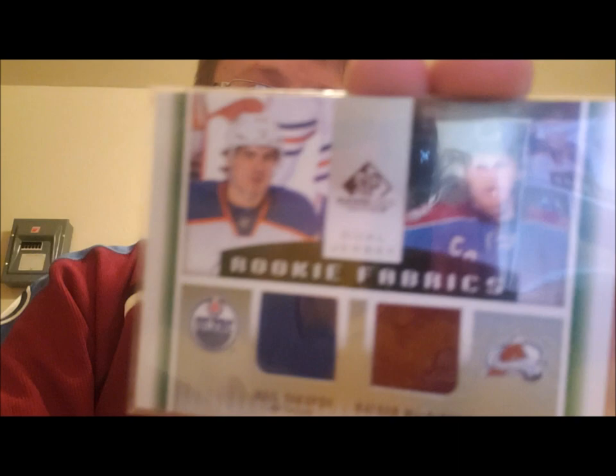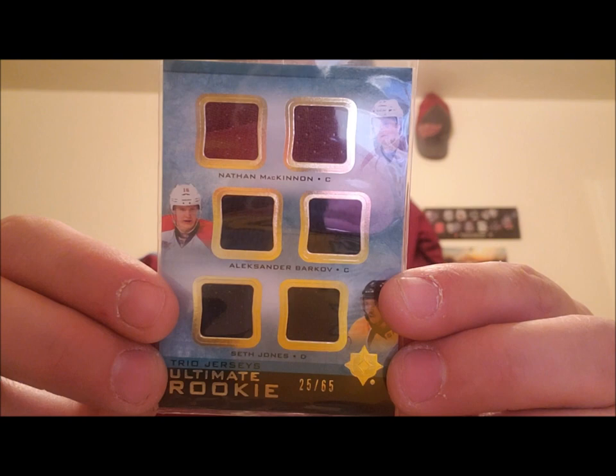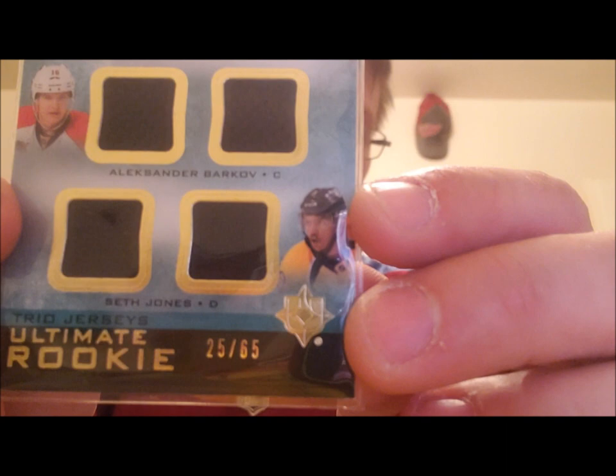With Yakupov. I can tell you where that came from. Trev's collection, because Trev collected Yakupov once upon a time. Ultimate Rookies with Barkov and Jones, numbered out of 65. But the neatest thing that bonds these two collections together, the Duchene and the MacKinnon, is that.